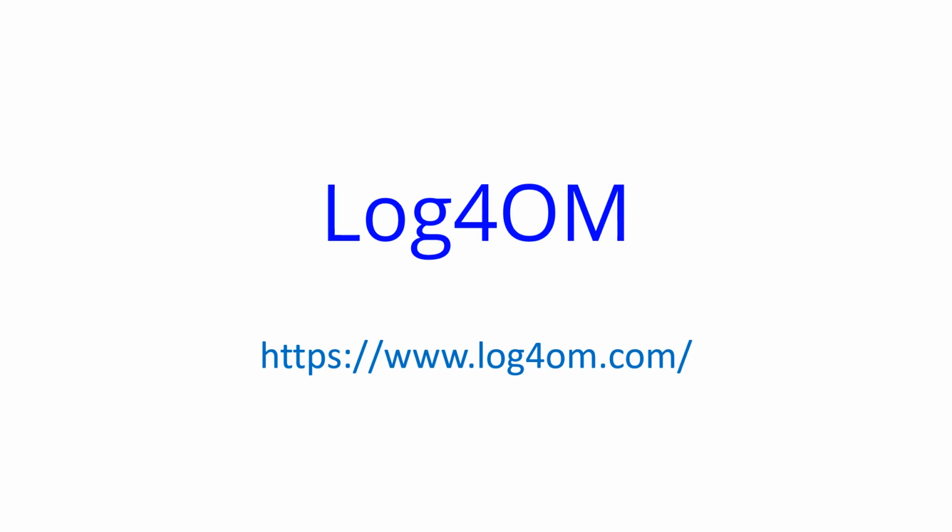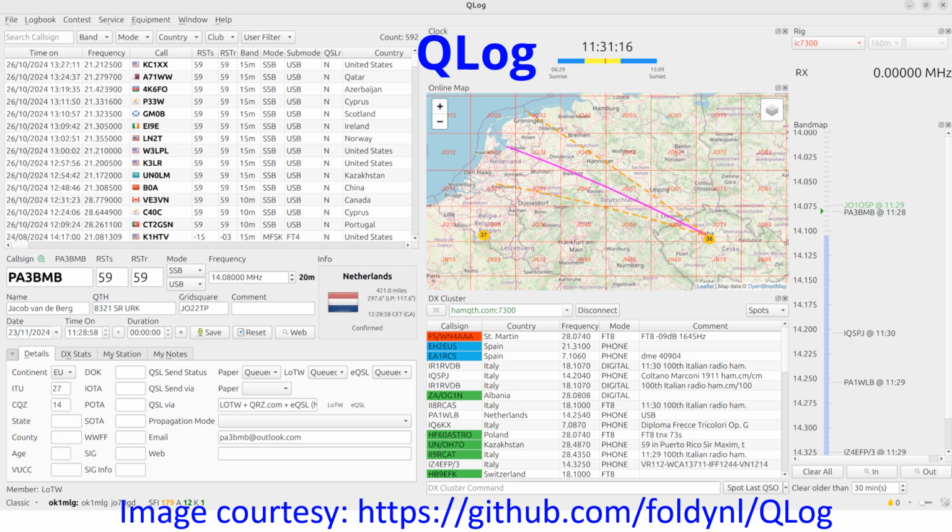Log4OM is now into version 2.35.10. It has facilities like call sign lookup, propagation analysis, award tracking, radio CAT control, integration with N1MM, and supports SOTA and IOTA. There are many more features which will take time to learn fully. QLog is an open source software with details available at their GitHub page. It is an amateur radio logging application for Linux and Windows. It has option for rig control and rotator control using Hamlib and other applications.